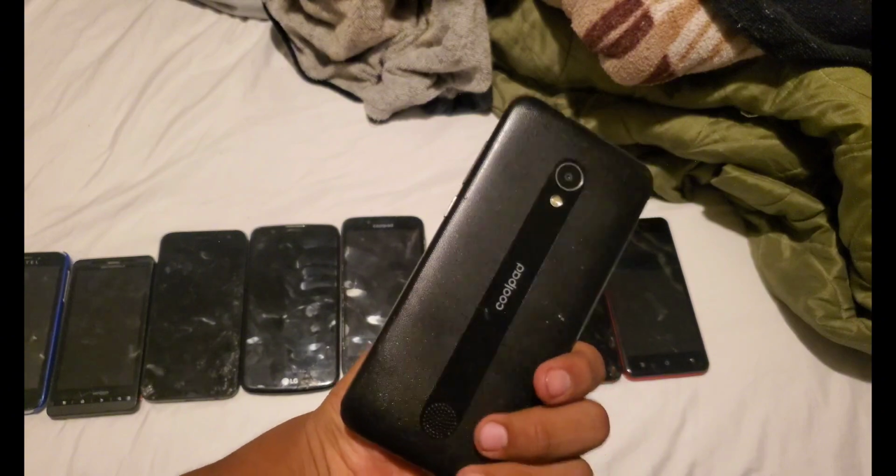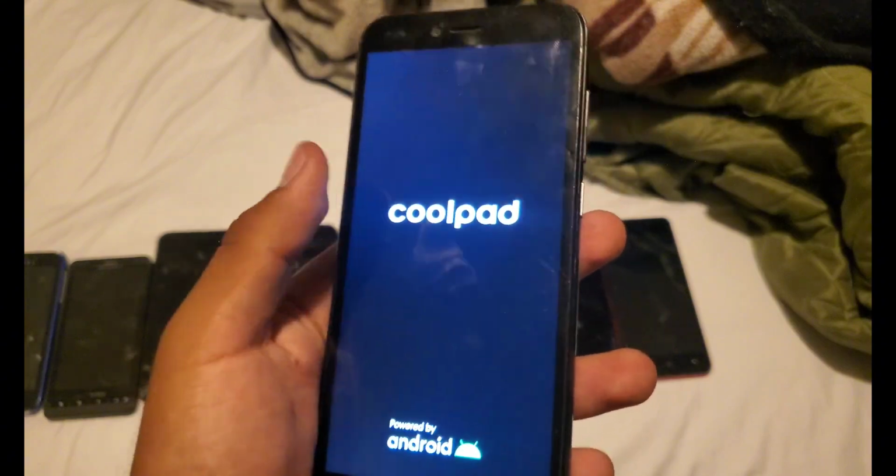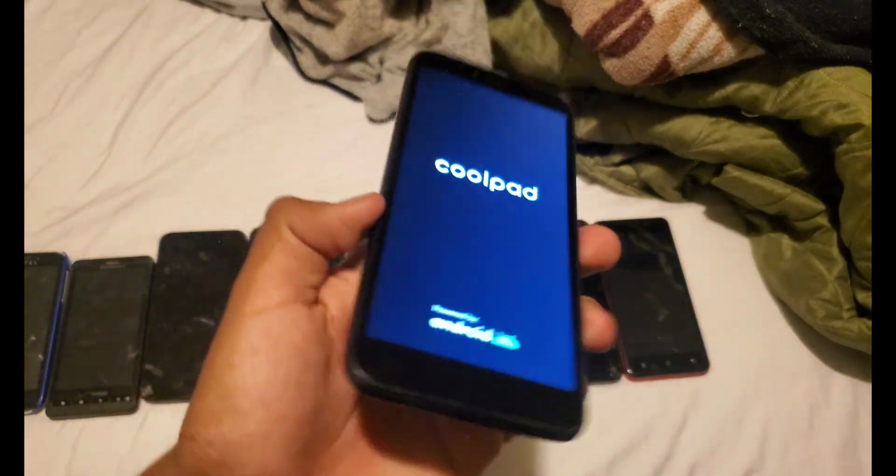Next, here's this Coolpad Legacy SR on Assurance Wireless, which works. You guys know Assurance Wireless because I already showed you that. It was the one from Virgin Mobile. This is a newer one. This is the one that runs Android 9, my only smartphone in my collection that does.